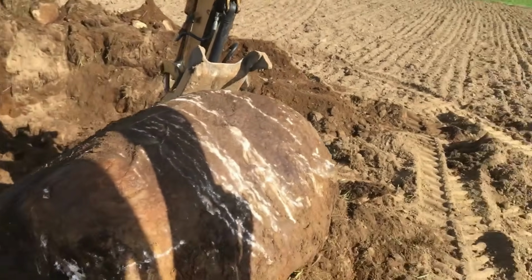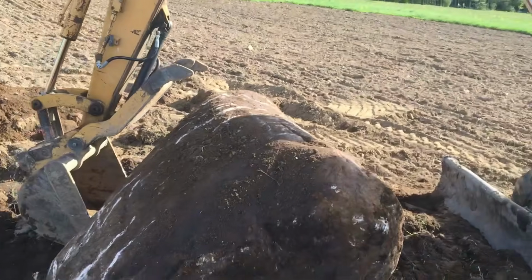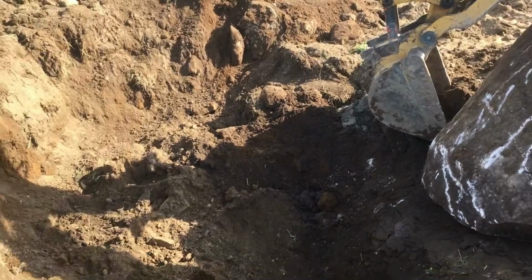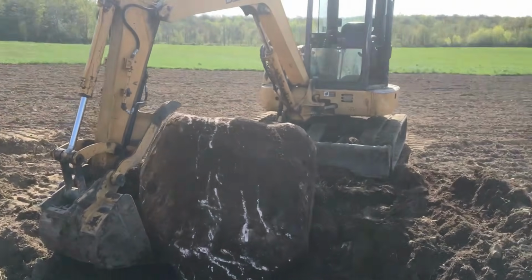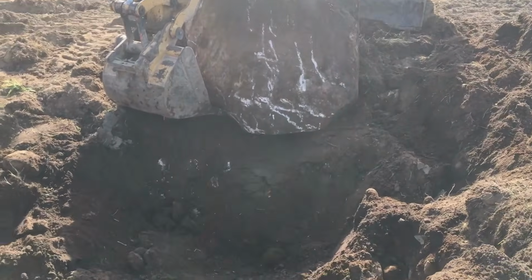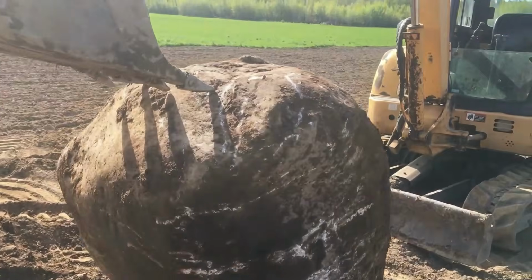Hi everybody, I'm out in my cornfield that I had plowed, and I did some disking here the other day, and I had this rock in there, so I took my excavator out to dig this humongous boulder out of the ground, and it was all my excavator could do to get it up out of here. But I finally got it to the top of the surface here, and I am going to have to skid it out with the horses.